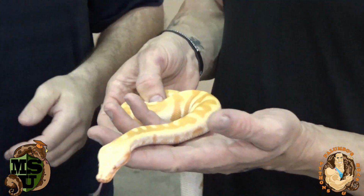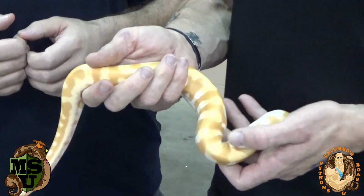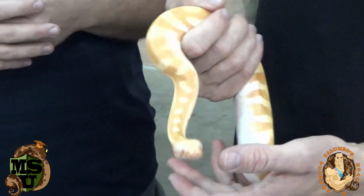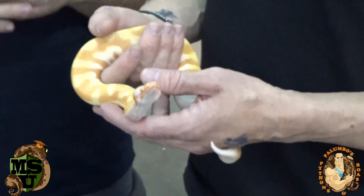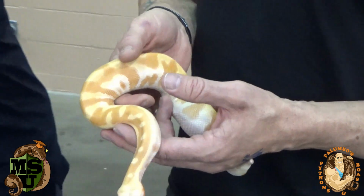Now this guy hasn't fully colored up yet. So they'll get brighter as they get older, huh? A lot brighter. Fire engine red, nice bright oranges, bright whites. So that's the male I have right there. And then here I have.